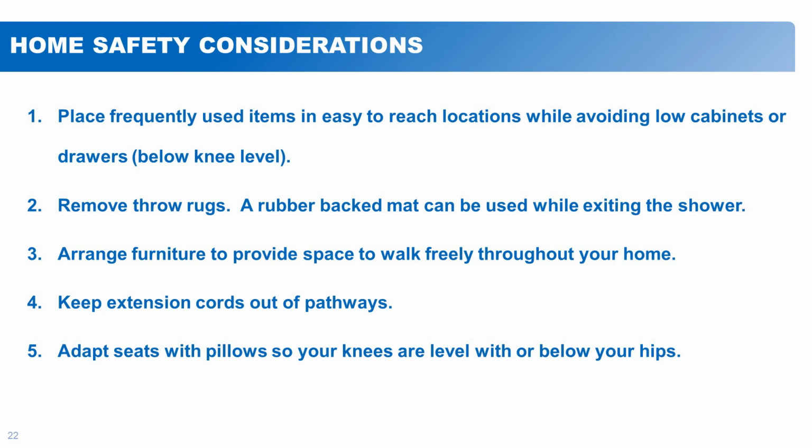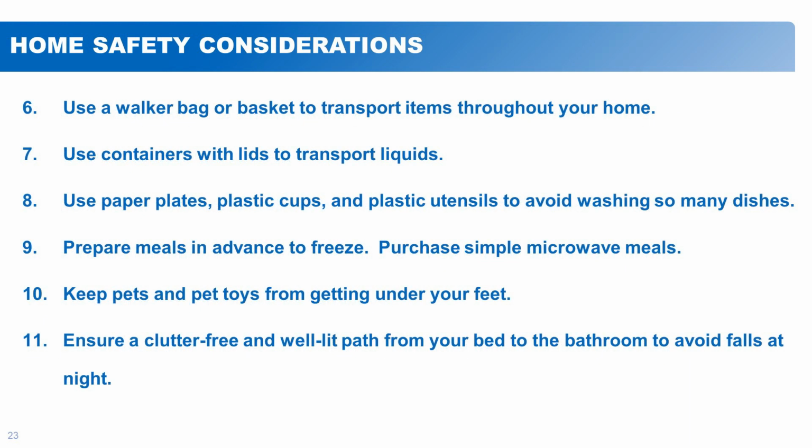Sometimes just moving a piece of furniture an inch or 2 can make it a whole lot easier to get around. Keep your extension cords out of the pathways throughout your home as well. You can adapt your seats with pillows so that while you're sitting, your knees are at level with or below your hips. You can even consider taking an extra couch cushion and placing that under your bottom to raise your height up as well. Use a walker bag or basket to transport items throughout your home.